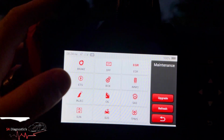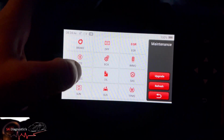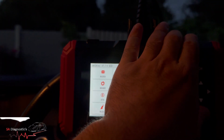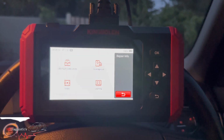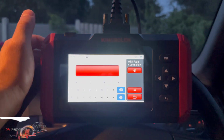But as you can see, it's got gearbox teaching, immobilizer, steering angle sensor. So you just can't go wrong. You really can't. It's a brilliant piece of machine. So repair info would be your fault code library.